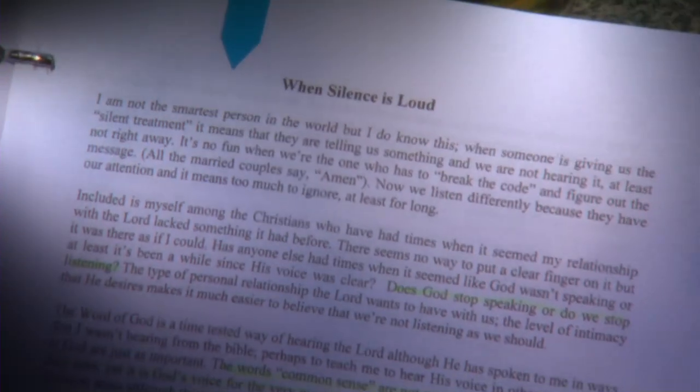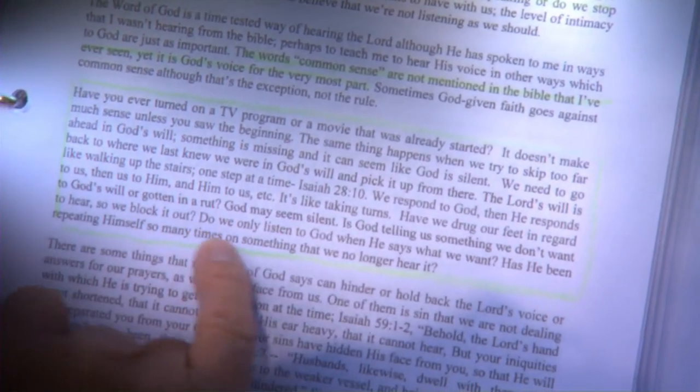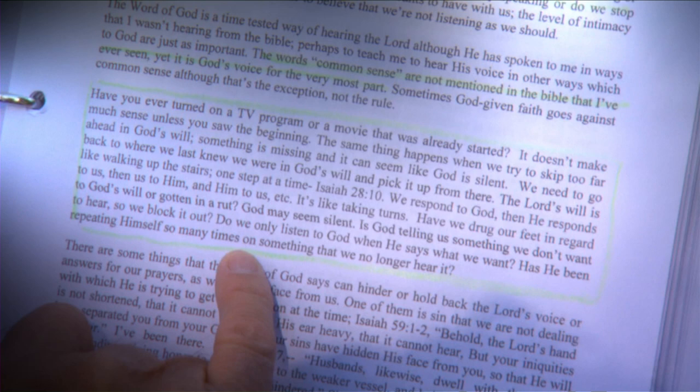It was titled, When Silence is Loud. And it starts out, does God stop speaking or do we stop listening? Have you ever turned on a TV program or a movie that was already started? It doesn't make much sense unless you saw the beginning. The same thing happens when we try to skip too far ahead of God's will. Something is missing, and it can seem like God is silent. We need to go back to where we last knew we were in God's will and pick it up from there. The Lord's will is like walking up the stairs, one step at a time. We respond to God, then He responds to us, then us to Him, and Him to us.